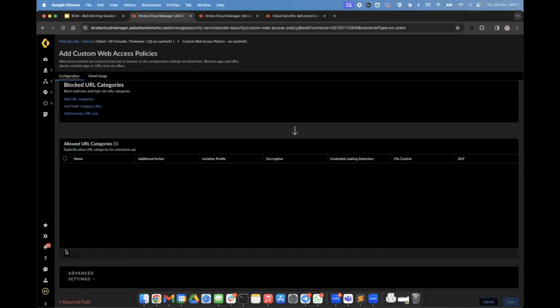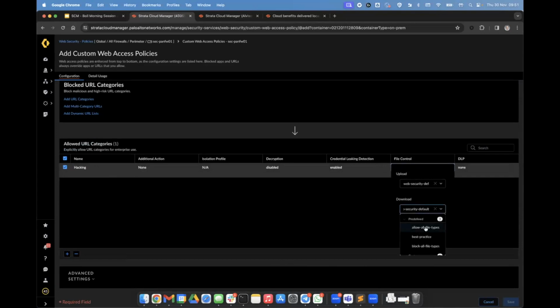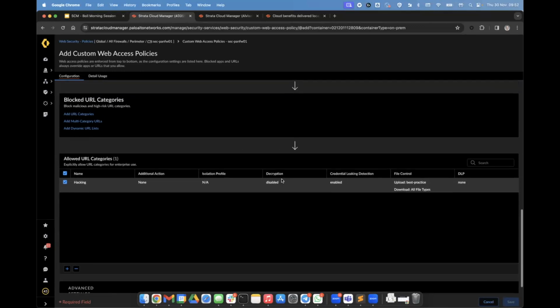The only thing that you may want to do in this place is go for hacking, because the website is maybe named hacking. And where you had the file control before, generally speaking, to not allow anything for your users, you could now have a download one where you allow all file types for downloading. If I would hit save and give it a name and everything, this would then create, this is the abstract part that I meant, a completely new interface that's not looking like a firewall rule in the end, but it's creating the firewall rules for you based on what you configure here.